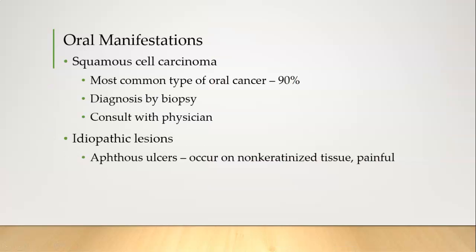Squamous cell carcinoma is the most common type of oral cancer. In general, 90% of all oral cancers are squamous cell, diagnosed by biopsy. And of course, if we see something, we're going to refer them right to their physician. Idiopathic lesions, aphthous ulcers, occur on non-keratinized tissue, and they're very painful. We've all had, at least the majority of us, I'm sure, have had aphthous ulcers, and we know how painful they can be.